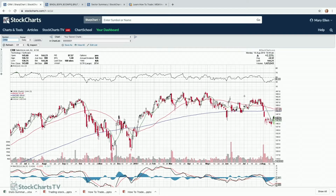It has not been doing much, but I'm pointing it out because it is a bellwether name. There are a lot of eyes on this stock. It's widely owned institutionally, and we can see that it is below any of these simple moving averages. So overall, the stock is not in a healthy position. It's just to point out to you, keep an eye on that number.